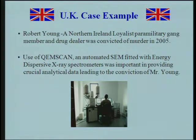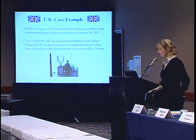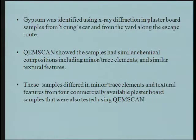The QEMSCAN, as I understand it, has automated search capabilities too, where it's kind of like GSR. It will search by shape, and so it's automated as far as picking out different types of grains to look at. So Young was suspected of being one of 2 gunmen who shot and killed a rival gang member. During the escape of these gunmen, they ran through a yard containing waste materials that had plasterboard. Young was apprehended, his car was seized and searched, and they found small amounts of plasterboard on the floorboard.